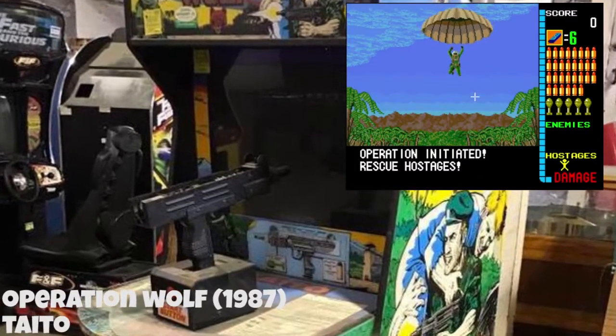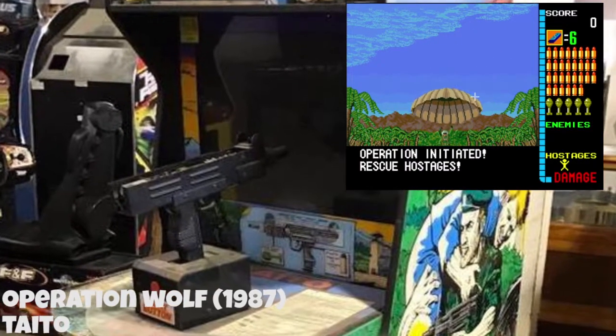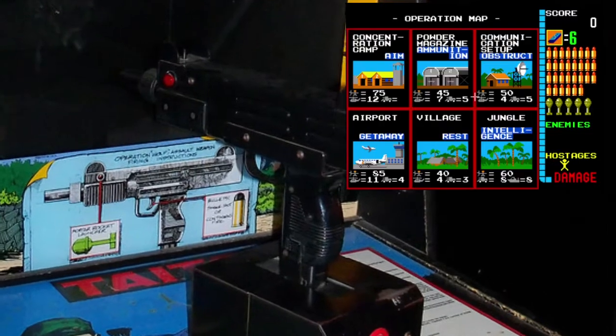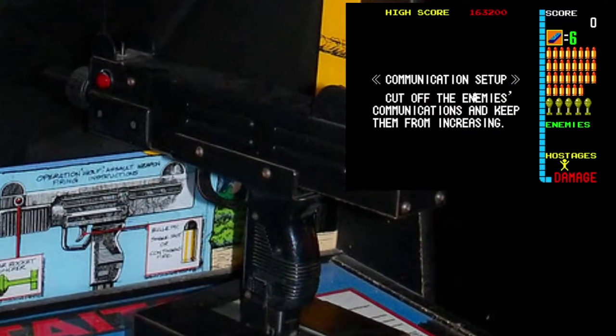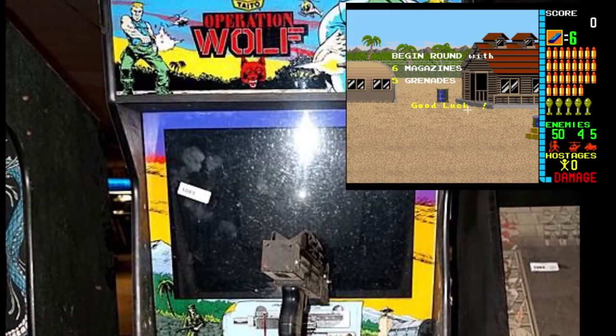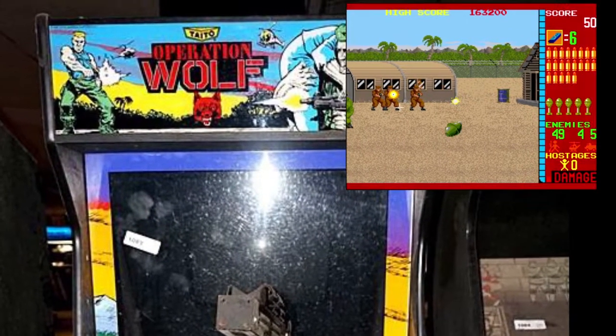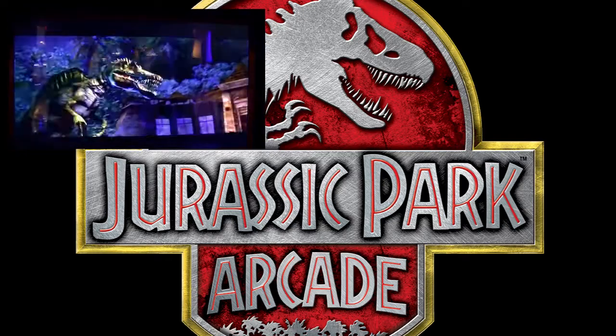Operation Wolf. This right here is one of my favorite arcade shooters ever. I mean, that Uzi had that feedback mechanic and that little red button on the side to shoot the rockets, because that's what Uzis do. It's awesome anyway, I don't care. The sound when that Uzi shoots though, just memorable. Love it.